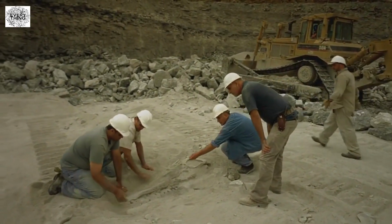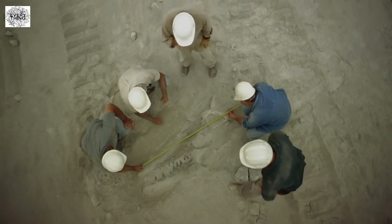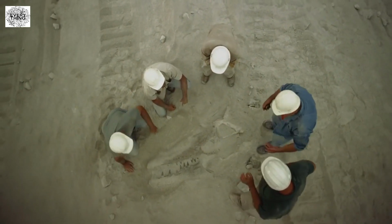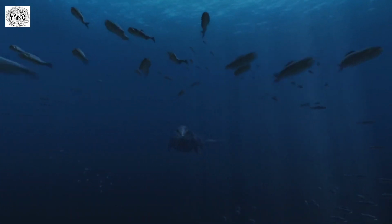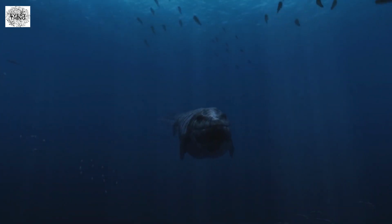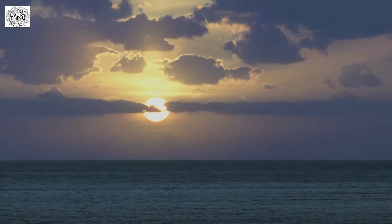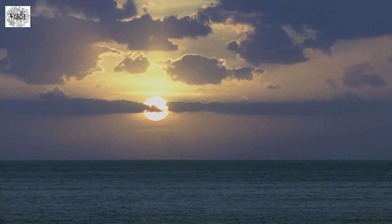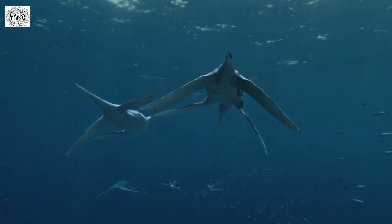Its eyes were as big as grapefruits. Cone-shaped teeth filled its jaws and the roof of its mouth. Perfect for seizing prey. The Tylosaurs were out there, but there were other predators more easily spotted.